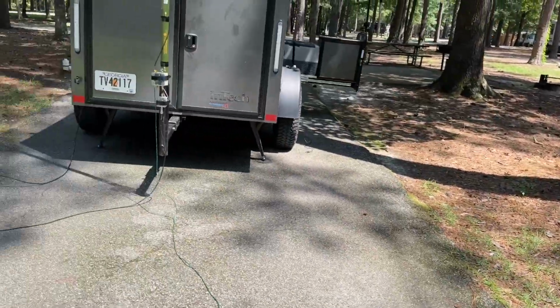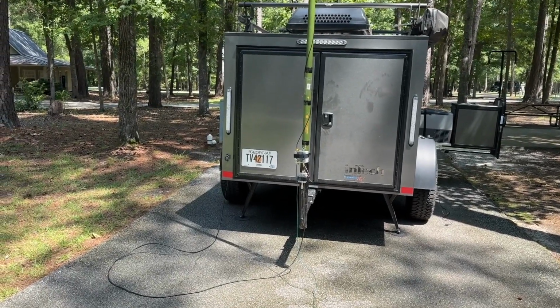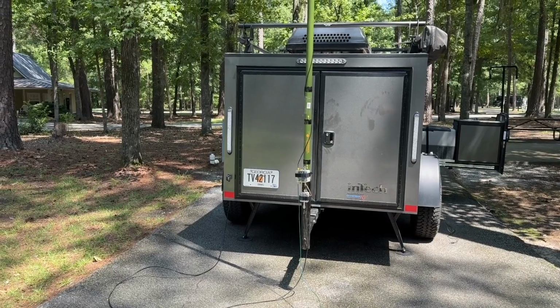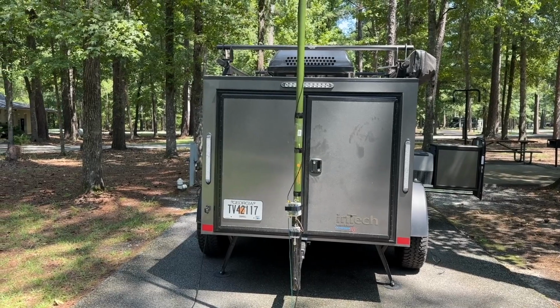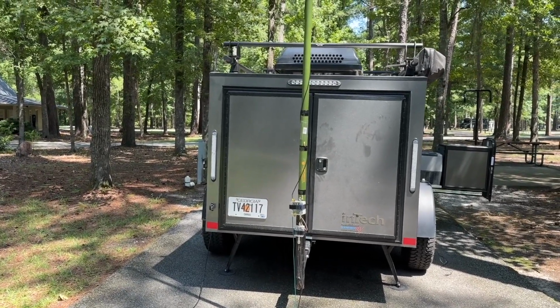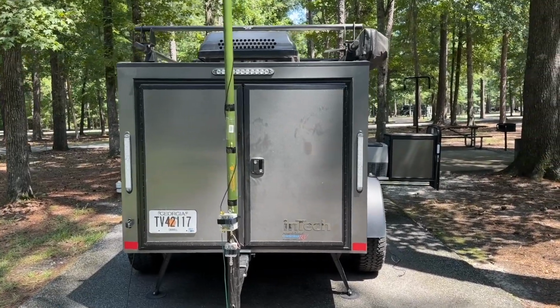This is a non-resonant antenna, but because it is non-resonant, it actually tunes on most bands. I can get pretty much anywhere from 80 to 6 meters, and sometimes 160 depending on what's around me, but that's really, really flaky.